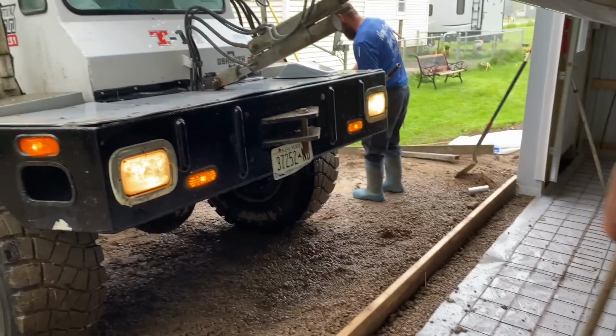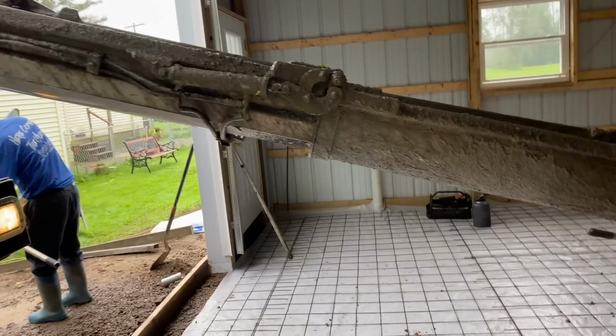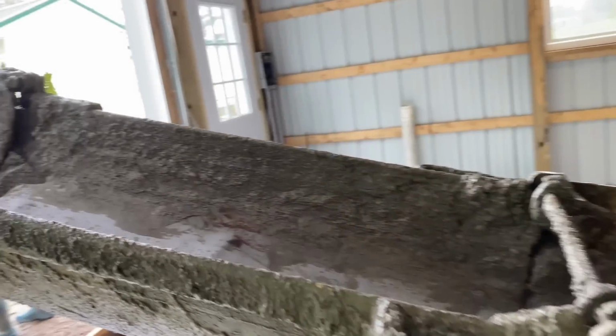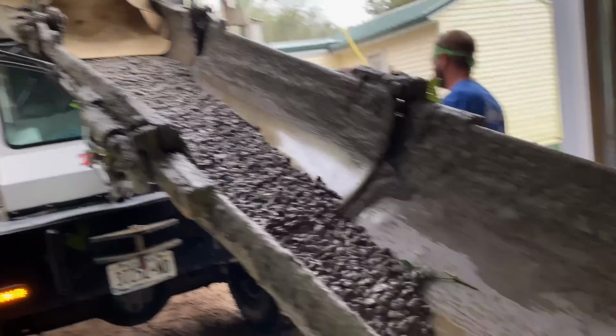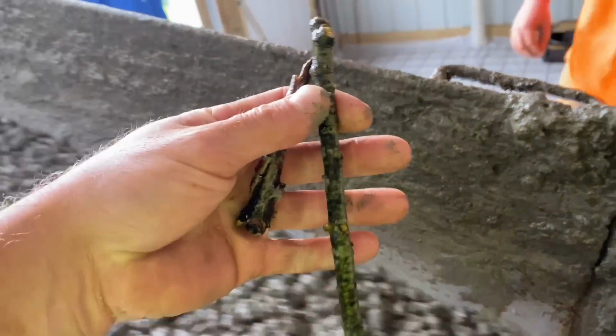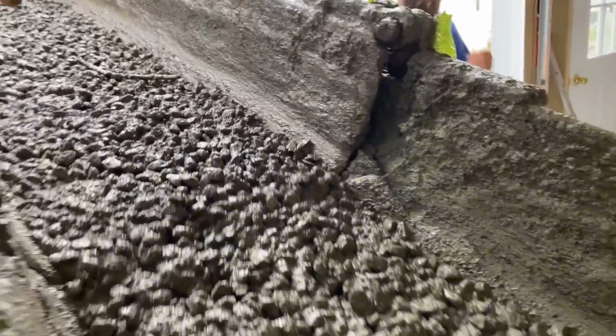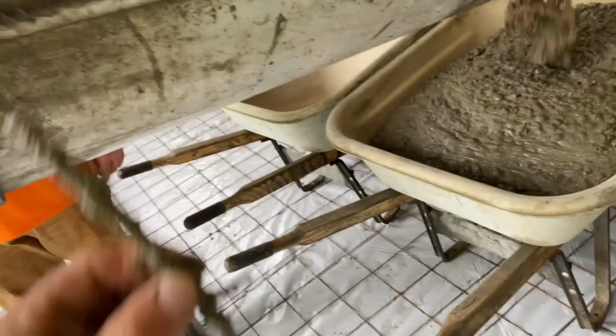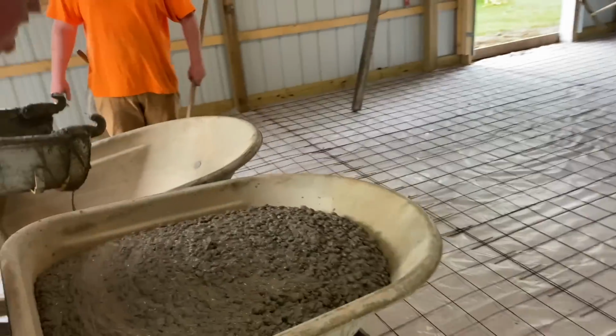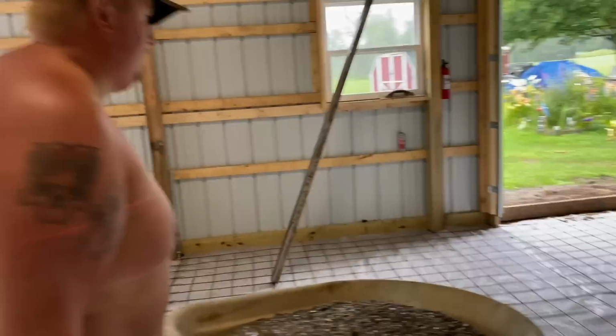All right, I'm gonna show you what this mud looks like here in a second. Got a couple sticks in there. We don't need them in there. That's pretty nice right there. Here comes another stick. Coming down the line. Boom, that's a nice one. That's called natural fiber right there, guys. We like that. All right, we're gonna show you how we wheel it. Big biscuit style.